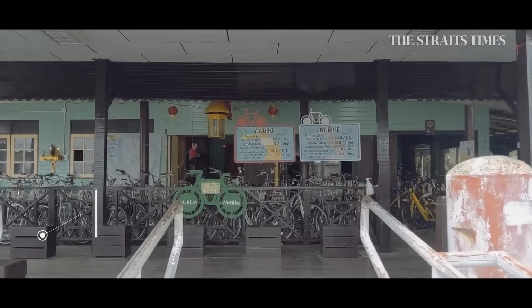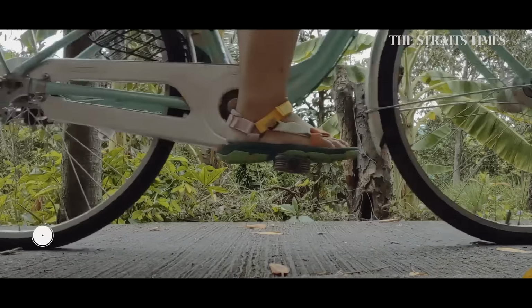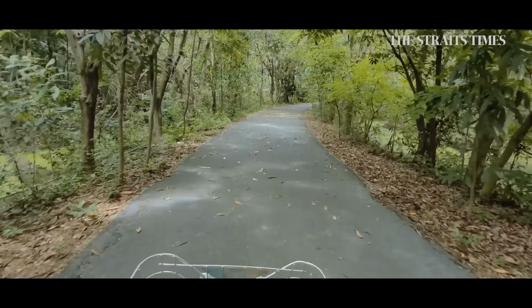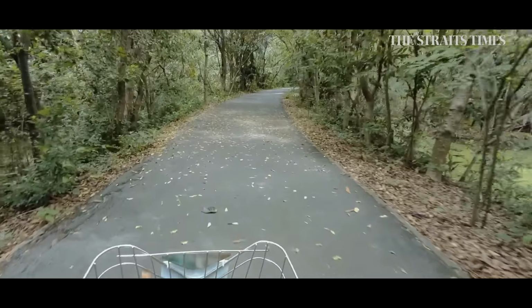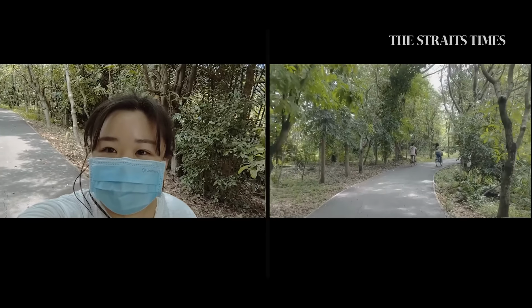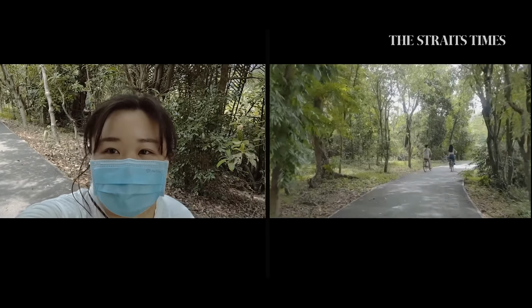You will be dropped off in front of a bicycle rental shop. Bicycles to rent for 80 baht, give it a little test ride, and off you go. So we are here in Krachao, which is actually on the outskirts of Bangkok. It's in the Samut Prakan province.